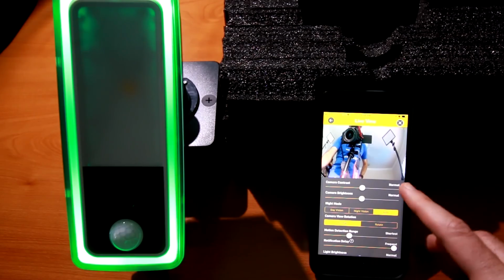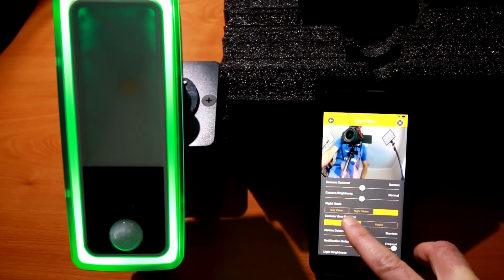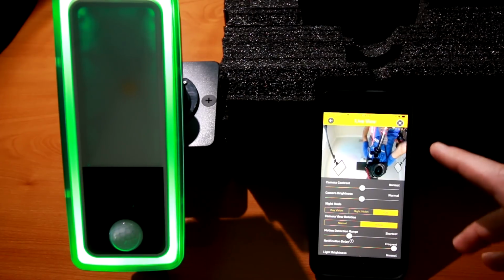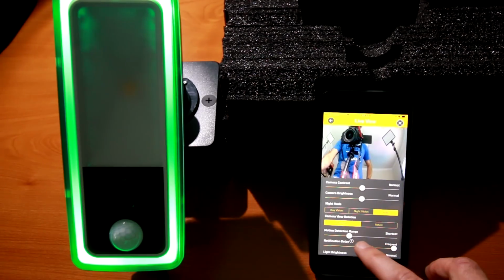In the camera settings, you can control things like the camera's contrast, camera brightness. It allows you to adjust day vision, night vision, or auto. So far I found the auto to be working pretty well. You can rotate the camera, so if you have to mount it in a not vertical direction, you can flip it or invert the image so that it makes sense. You can adjust the motion detection range using the slider down at the bottom.